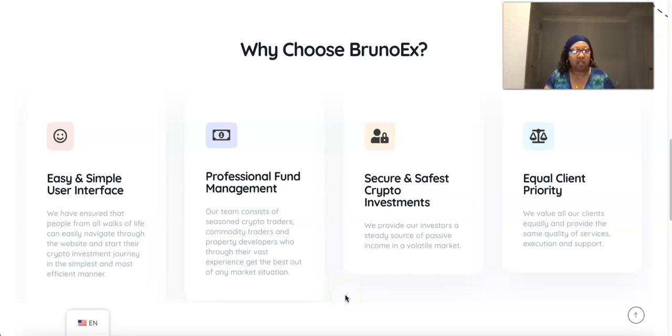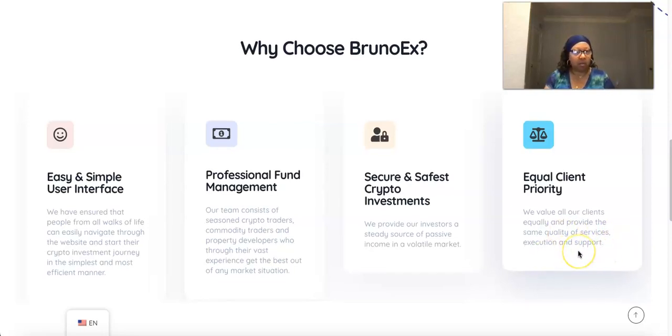Our team consists of seasoned crypto traders, commodity traders, and property developers who, through their vast experience, can get the best out of any market situation. Number three, secure and safest crypto investments. We provide our investors a steady source of passive income in a volatile market. Number four, equal client priority. We value all our clients equally and provide the same quality of service, execution, and support.